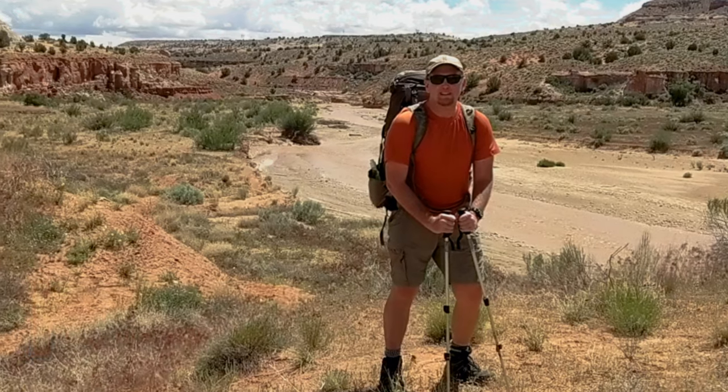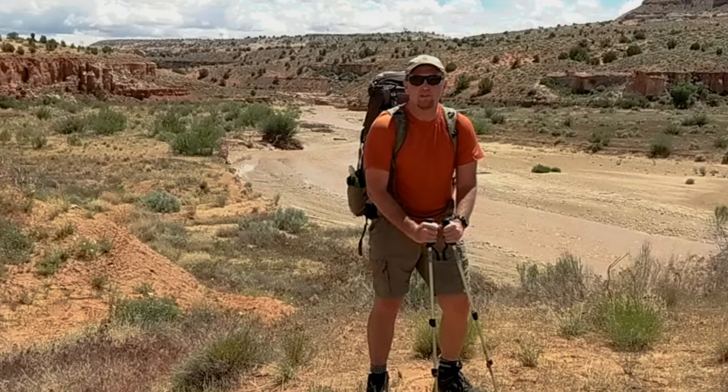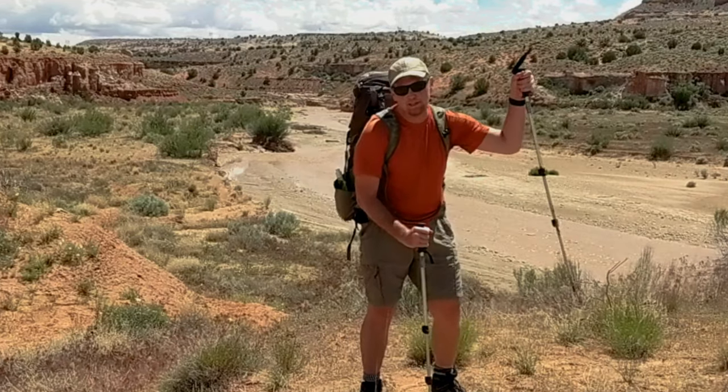This is the second in the series of shorter hikes for me this spring. This time I'm hiking down the Lower Paria all the way to Lee's Ferry over the course of the next 4 days. Come on, let's go!